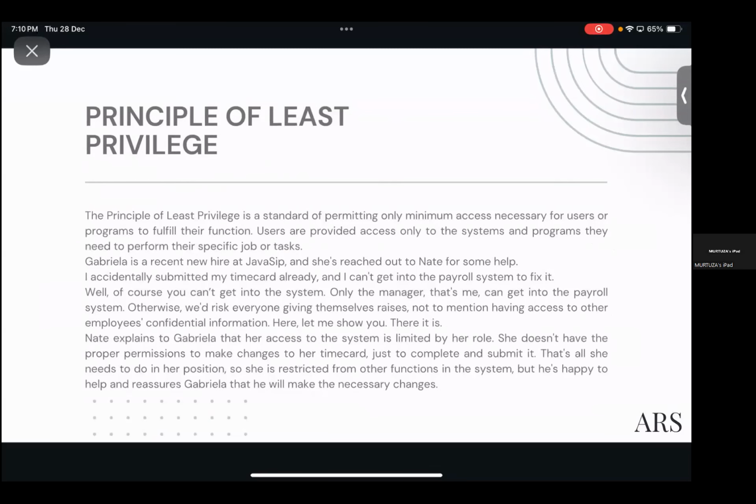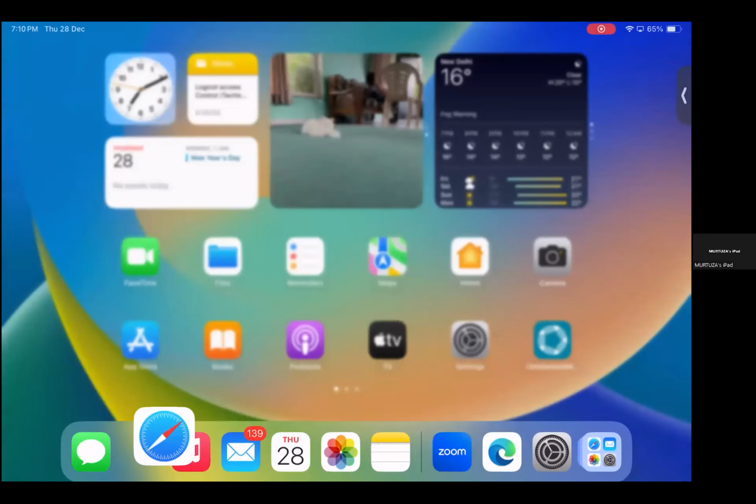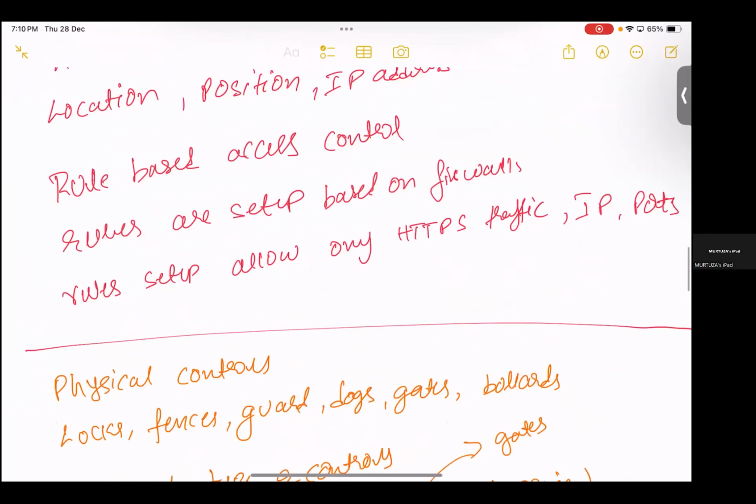Okay. Principle of least privilege, right? This is something that you have to understand. This is something very important, and these are quite testable in the exam. So least privilege, right? So in an organization, for example, what kind of strategy should be followed to give access to the people, right? Say for example, you have, you know, least privilege, right? How should I define this?